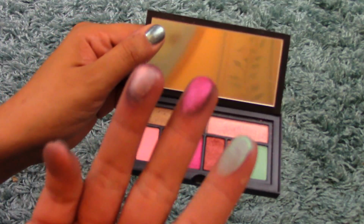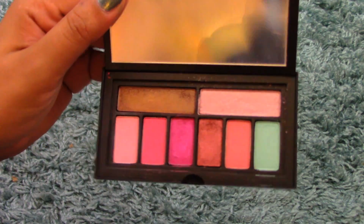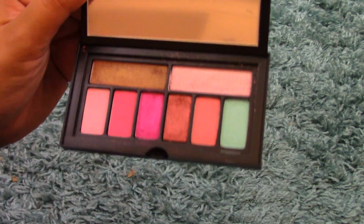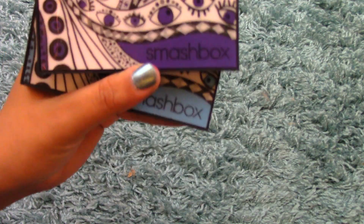The colors in it are uber pigmented. They're great for travel. They're just a beautiful, beautiful eyeshadow palette to use. And I mean, you get your mattes, you've got your crease colors, you've got your all over the lid, you got your shimmers, you even got your highlight if you want it. And if you are into a really shimmery bronzer, there's a bronzer in there as well. And the other two came together.